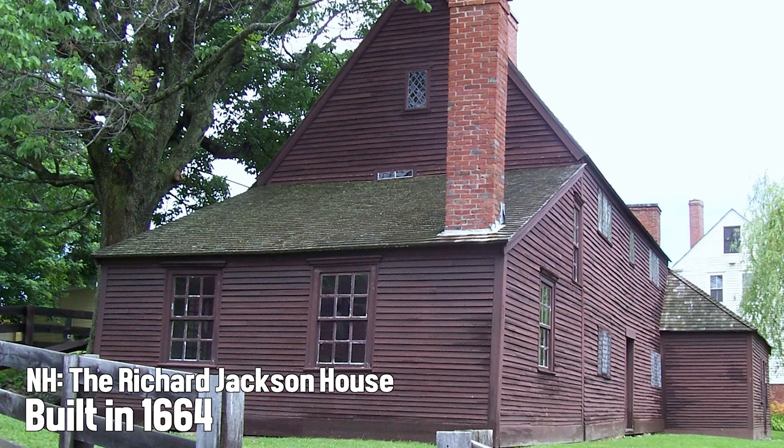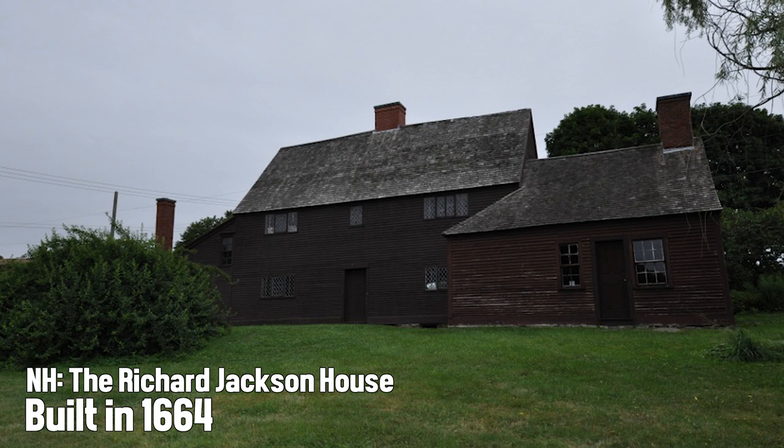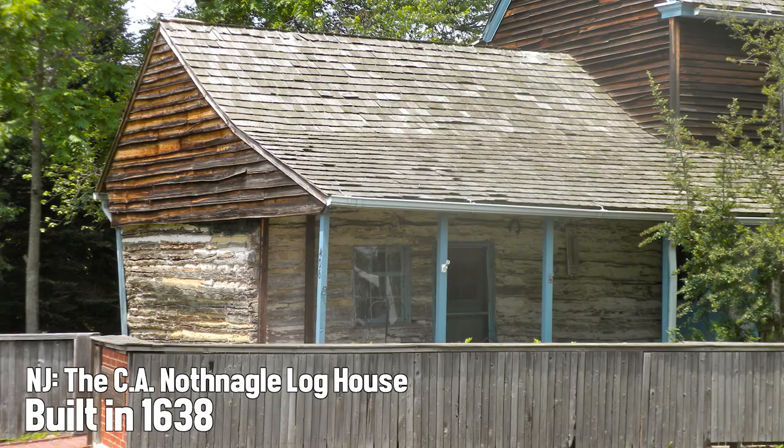This handsome timber-framed house is the oldest surviving structure in the state of New Hampshire, dating all the way back to 1664. It's called the Richard Jackson House. He was a cooper. Those were craftsmen who made barrels and buckets out of timber staves. That's probably why this house was made of timber. He made a house out of his job, so that he would have a place to work. Man, this thing's barely standing.